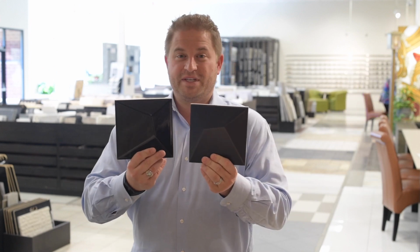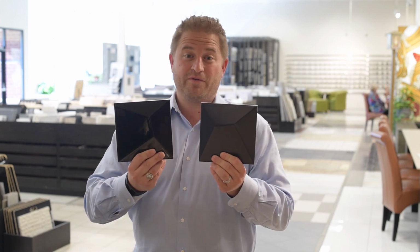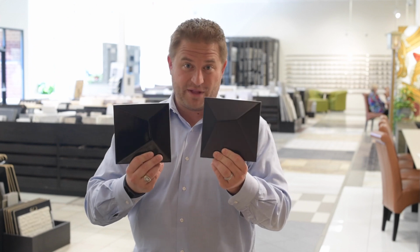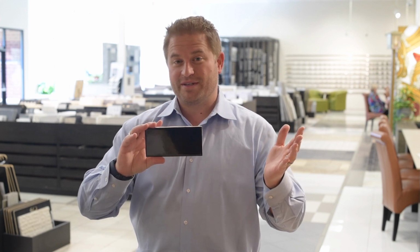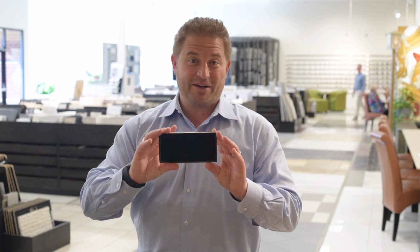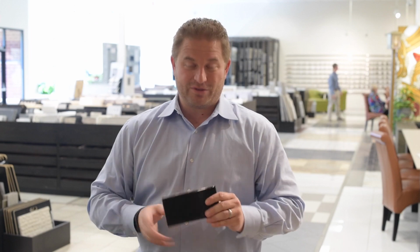Next, we have our boutique chic line, which gives you a wall profile, both black glossy and black matte. And then last but not least, we have our Hues 3x6, which also comes in other sizes as well, but a very affordable option for any commercial space.